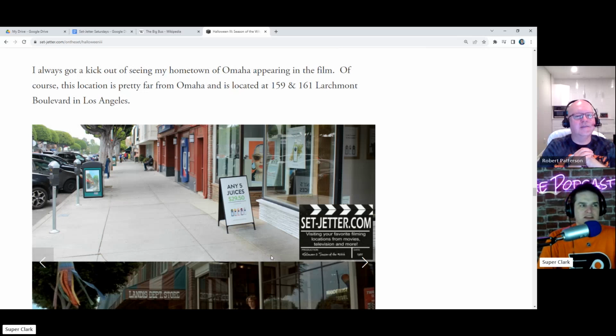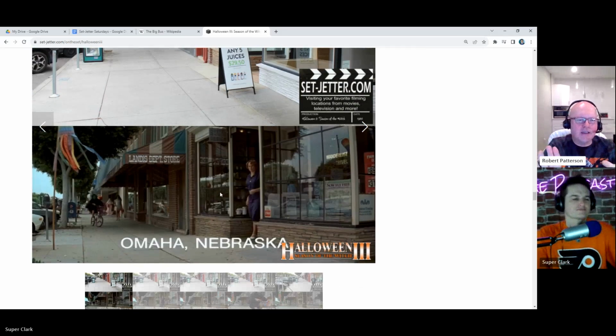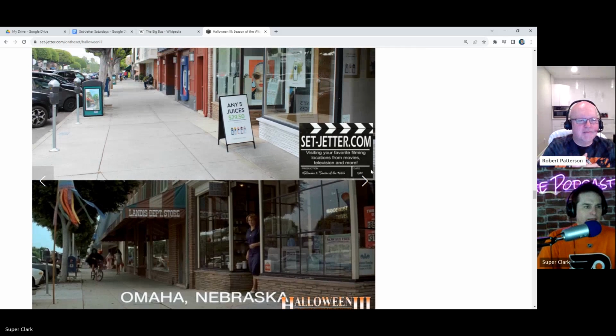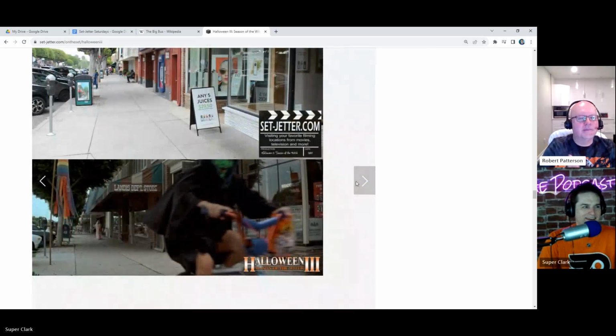You always get a kick out of seeing your hometown of Omaha. Yeah, I can't believe they went to Omaha. That's how I feel about Pipersville, Pennsylvania, and The Stand. That actually looks a little bit like Omaha there. It looks like it could be Omaha. And Landis Department Stores. I don't know his connection to that movie. It's probably just a department store that happened to exist in real life.